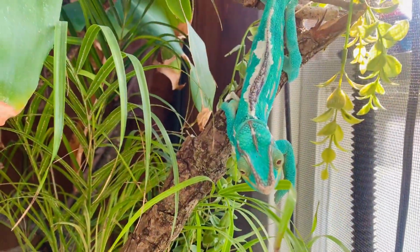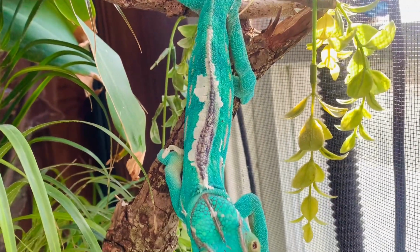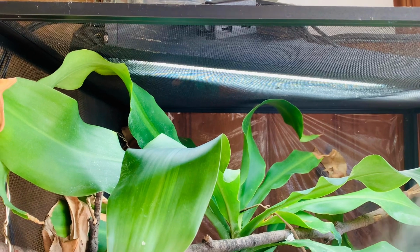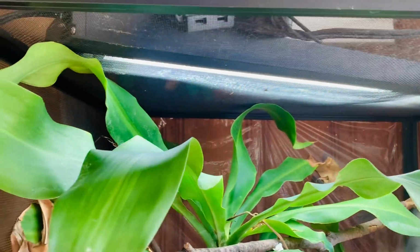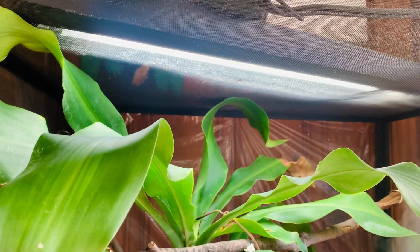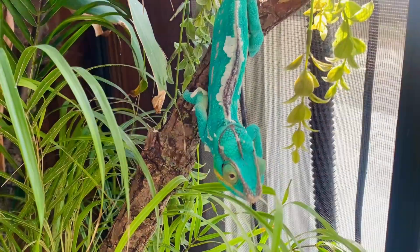But as you can see, those are the thermal burns, and it looks awful. I have no idea how that could have happened, because he doesn't have anything super close to the UVB. Even if he were to climb a leaf, he would knock it down with his weight, and there's a good amount of space. So I have no idea. He also is not good at climbing the screen, and even if he did climb the screen, he would expose his belly if he was climbing upside down near it, not his back. So I really don't know what happened.